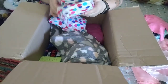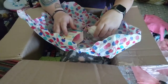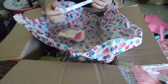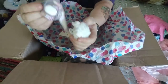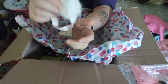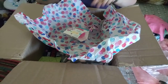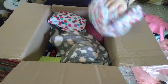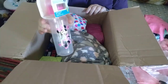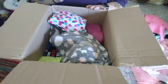Goodness, Mandy. You really did not have to send all this. I think we ordered enough. Oh, look. That passy's precious. That is cute. And a little kitty clip. That is cute. So, her passy. And this adorable, oh, and it's a rattle. Little kitty. Uh-uh, Dobby. My other cat, not the one that you saw on camera, loves the baby's rattles. Really cute little Minnie Mouse bottle. Loves the baby's rattles, steals them out of their toy basket all the time.